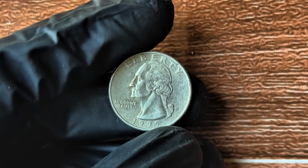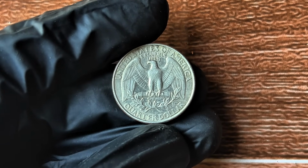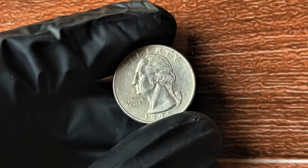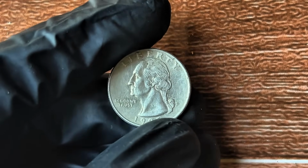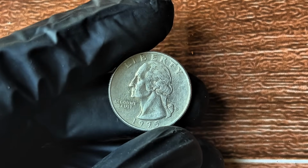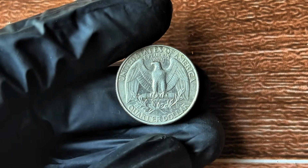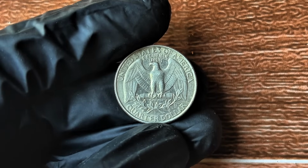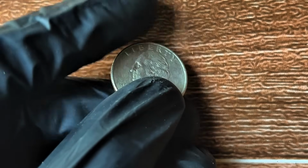Stay with me, because today we're diving deep into why this coin is so valuable, how to identify it, and the steps you must take before you even think about selling it. Let's start with a question. What makes an ordinary 1995 D quarter worth over $1 million? The answer lies in rarity and errors. Coins like this are highly prized because they're not just currency, they're a slice of history, often with rare minting mistakes or features that set them apart. In the case of the 1995 D Washington quarter, it's believed that a specific error during the minting process created coins that are unique, so rare that collectors are willing to pay astronomical sums to own one.